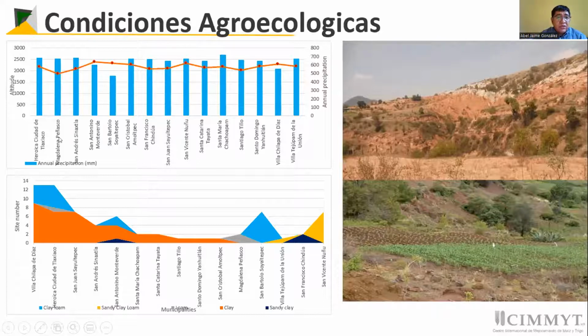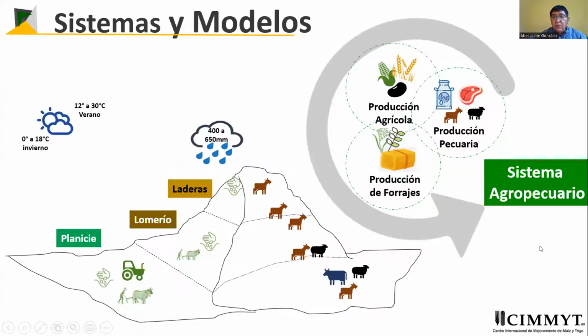As you can see, the rainfall level at different municipalities is shown in this chart. We're working with different growers in different regions, and what we have been finding so far is a very low rainfall level, around 550 millimeters a year. And we also have quite clayish soil conditions, as well as other combinations. Nevertheless, clayish soils are the most outstanding ones, and these are the kind of plots where we're working.